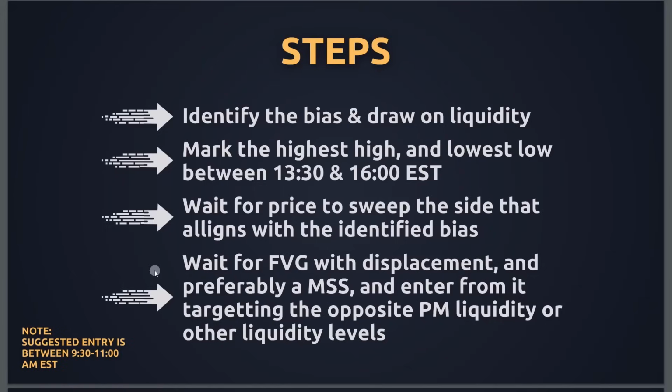And I prefer if there is a market shift and we enter from that fair value gap, targeting first the opposite PM liquidity level, the PM liquidity, and then we can look for the other liquidity levels either on the higher time frame, if there is internal to external, or the op. Now, this is just for me, what I suggested as the entry.